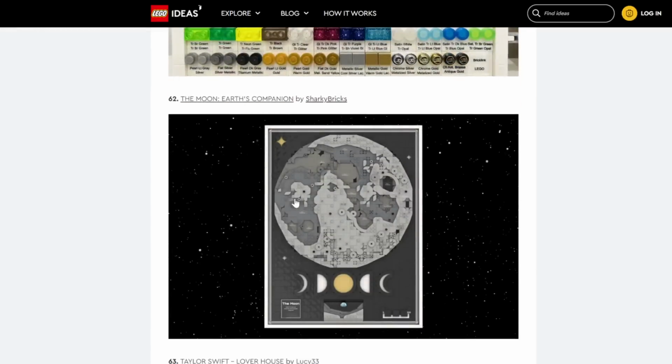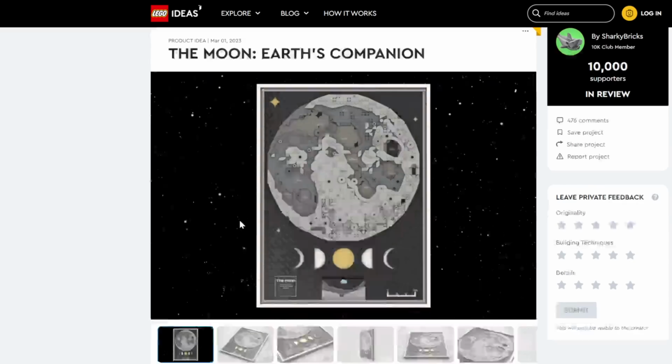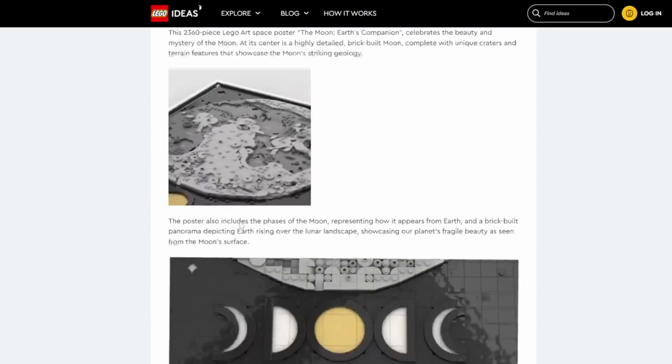And then we got the moon, Earth's companion. This is cool. A poster about the moon, some of the phases of the moon. But it does look beautiful. It does look beautiful.